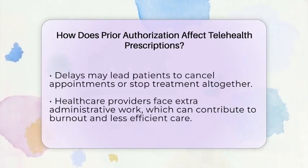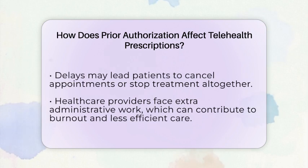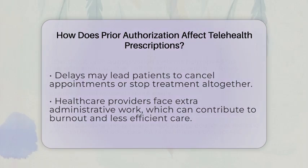Luckily, technology is helping. Electronic prior authorization systems let providers submit requests faster and get responses quicker. These systems are integrated into electronic health records and telehealth platforms, sometimes cutting approval times by more than half. Automated alerts remind providers about pending approvals and renewals, making the process smoother.